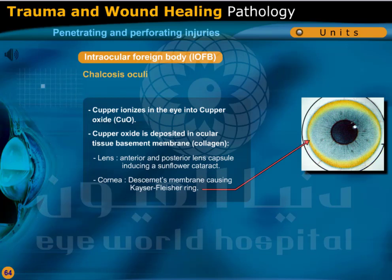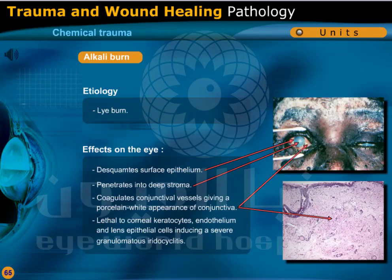Chalcosis oculi. Copper ionizes in the eye into copper oxide. Copper oxide is deposited in ocular tissue basement membrane formed of collagen. It deposits in the lens, anterior and posterior capsule, inducing a sunflower cataract, and in the corneal Descemet membrane, causing Kayser-Fleischer rings.